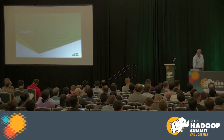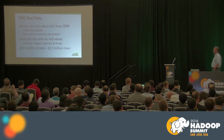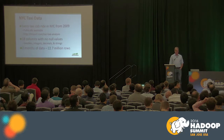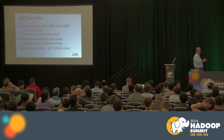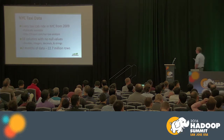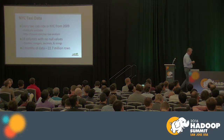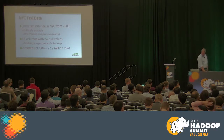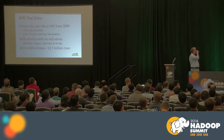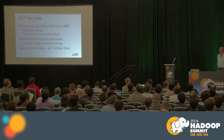Okay, so data sets. The first data set I found based on that link, all of the taxi rides in New York City get encoded into this database and then released for free. That's an amazingly interesting data set. Actually, that link has not just the link to the data, but has some really nice analysis of what people were doing. So it's a very simple table. It's got 18 columns with no null values. And they're pretty simple types. It's doubles, integers, decimals, and some strings.